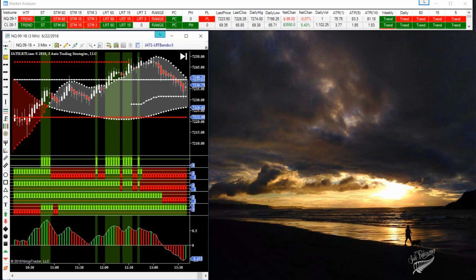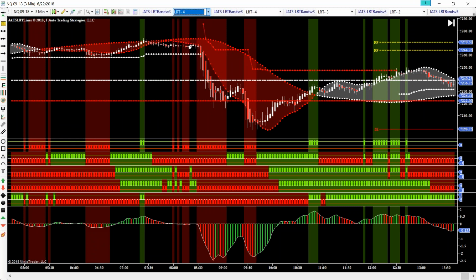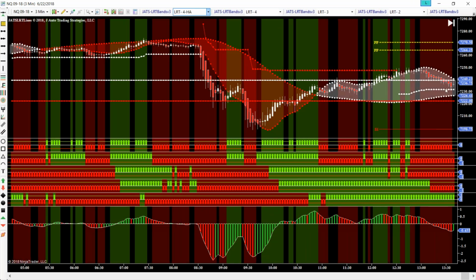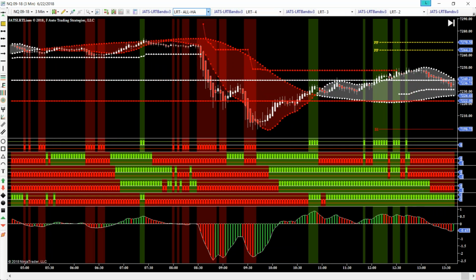And when we can match our levels in the direction of that higher time frame market that we want to be in, or just trade the alls, that is the best way to do it.